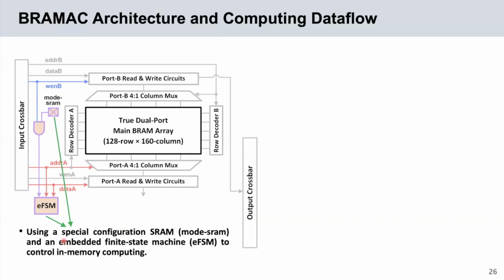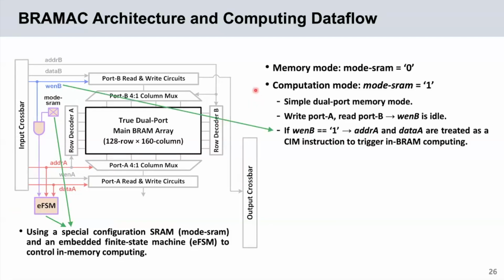What we do is use a special configuration SRAM cell. This is very small, like the many configuration SRAM cells you use for your routing. This SRAM stores the mode of your memory, so you can specify that you're using this BRAM as a computing memory block. We also design an embedded finite state machine in this BRAM to control our in-memory computing data flow. During memory mode, we just set the mode SRAM to 0, and during computation mode, we make it 1.